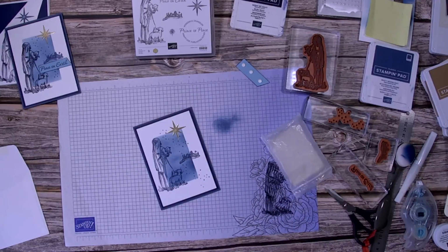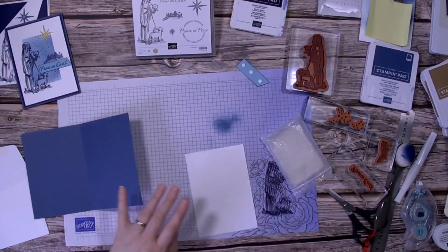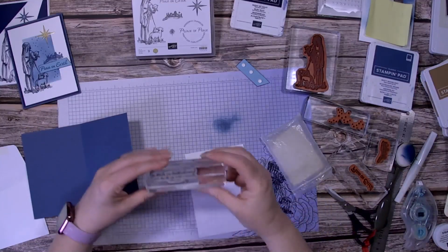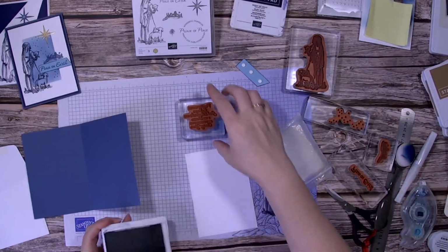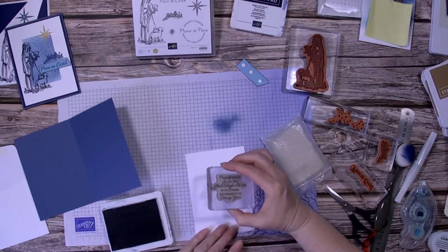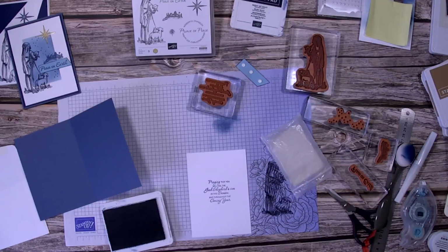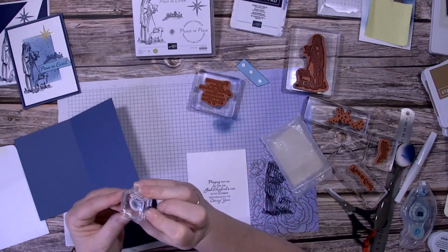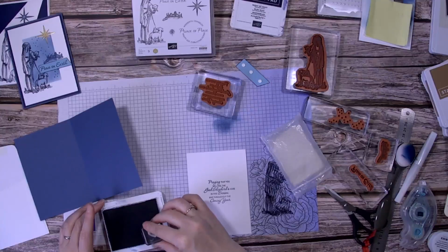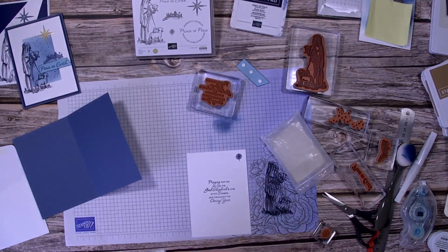And if I have my inserts, I do. Excellent. We'll go with our same sentiment. And then what I found, I didn't realise, there's actually a little star in there as well. So I'm actually just going to stamp him up in the corner. He's quite cute.